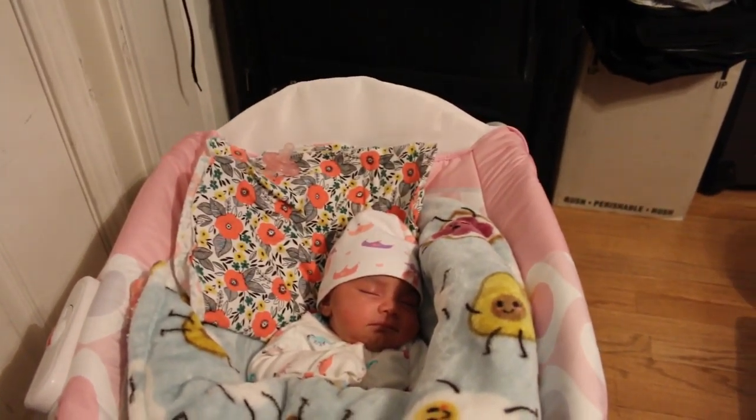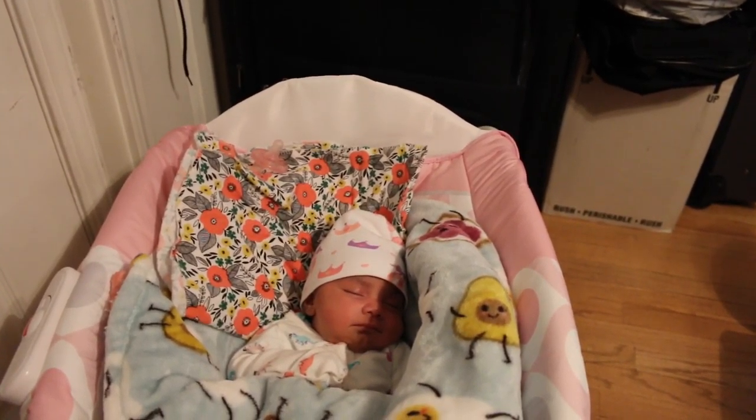But right now, I am actually preparing everything so we can go to the appointment. And today she'll be getting her shots, and I'll probably cry with her maybe, but she's right here. Look at her, she's so sleeping.